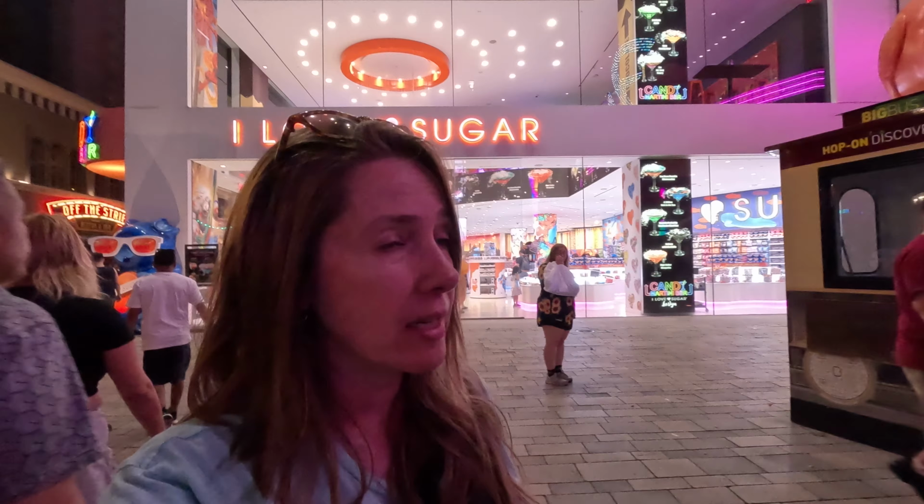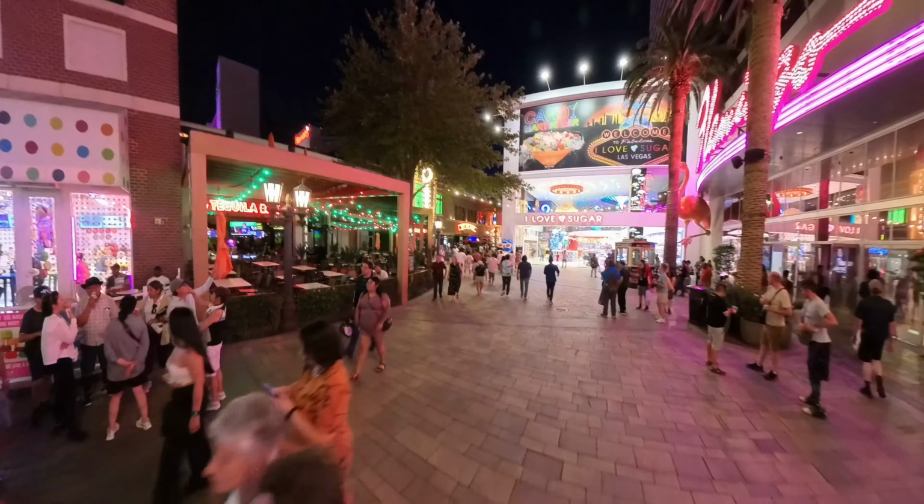So we're gonna be picking up a little something to enjoy the evening, and then we're gonna head back over near the Bellagio, and the Cosmopolitan is my daughter's favorite hotel to walk through. So we're gonna go explore. And maybe we'll see the fountain show as well.